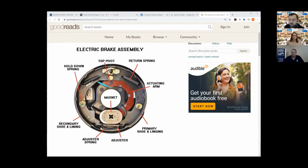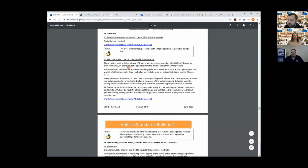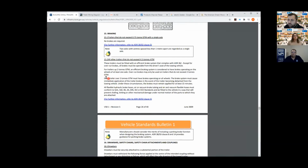Yeah, exactly. So I think we might move across to breakaways, and as it reads in the regulation, every trailer over 2 tonnes must have brakes operating on all wheels, which Linda talked about before. But the brake system must be able to cause immediate application of the trailer brakes in the event the trailer becomes detached from the towing vehicle. So in essence, if it comes disconnected from the car, you've got to have something that engages the brakes, and it's got to be able to be applied for at least 15 minutes. That's obviously to make it stop as well.